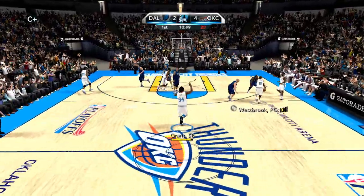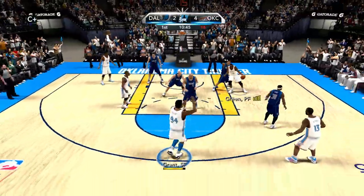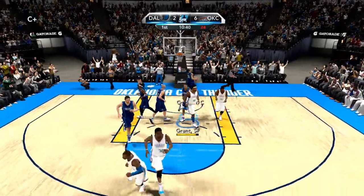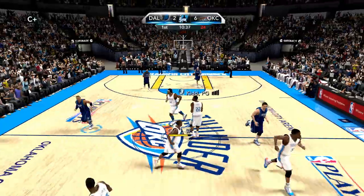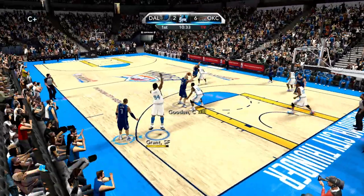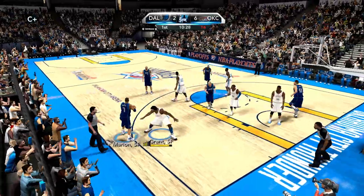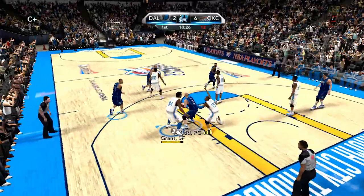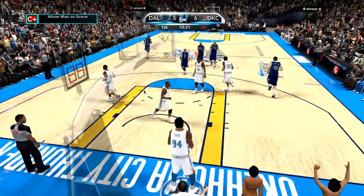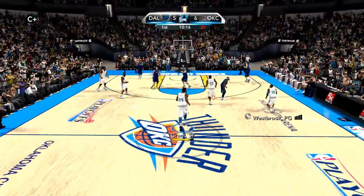And here are the Thunder now. And here is Green. Guarded by Marion. Shoots from the post. Here's Kidd. Right wing. He's covered by Westbrook. Here's Marion. Drains it for three. The defense made the mistake of playing off him, and he drained it from deep.